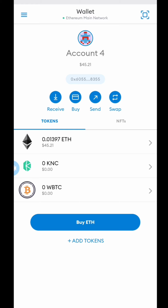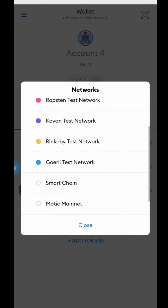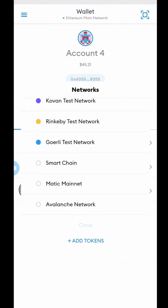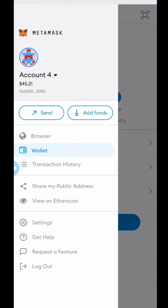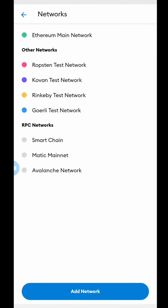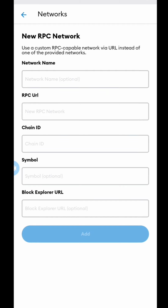The last function I want to talk to you about is how to add a network into your MetaMask wallet. When you first download your MetaMask wallet, it will only have the Ethereum network and some test networks. You will have to add others like Binance Smart Chain and Polygon, otherwise known as Matic, as well as Avalanche, in a custom feature. To do that, you would have to go here, go to your settings, click Networks, and then click Add Network. You will have to find this kind of information from Google.